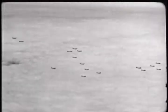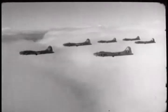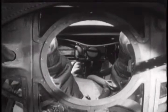It is now 10:30 hours, and Denmark has been penetrated to some distance without any great opposition as yet. So far, there has been only some light and inaccurate flak at the coastline. Some flak guns have opened up on us.